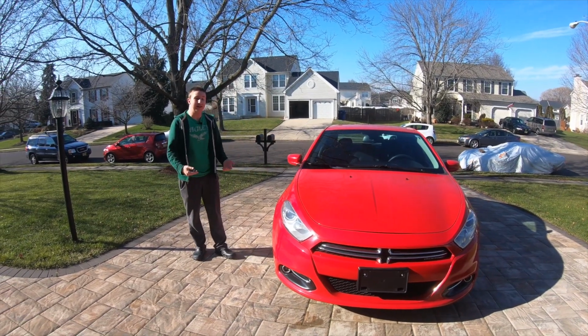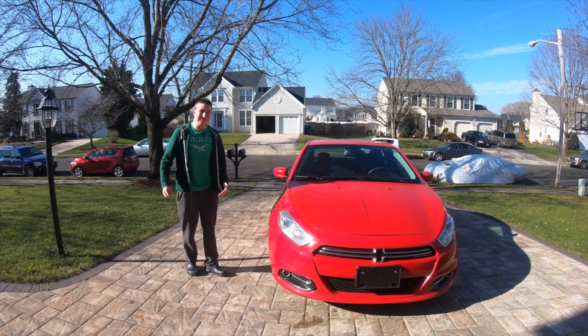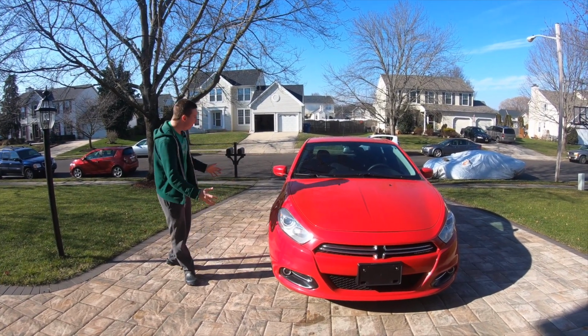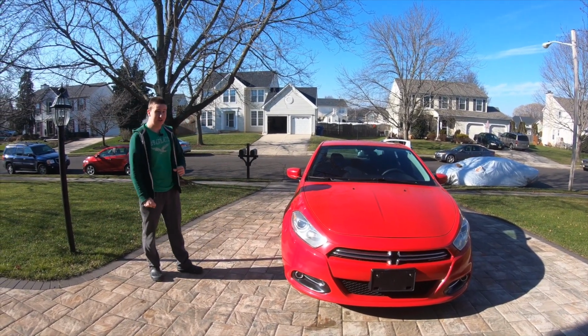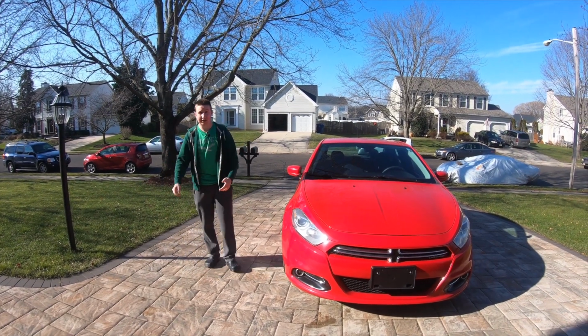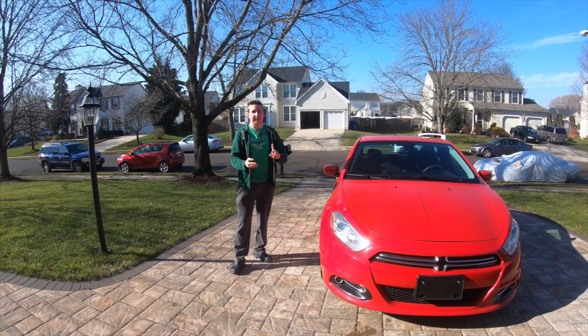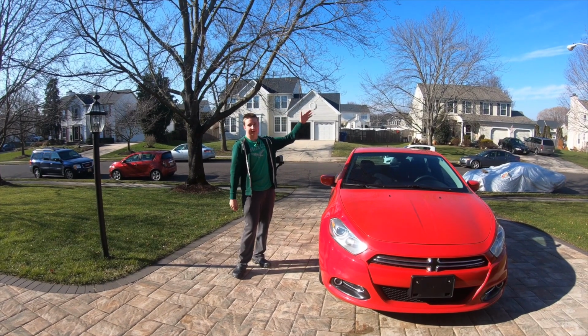So instead, we took the money they gave us for it, and we bought pretty much the identical car. I had pretty high standards since that Dart was so cool, but we found this. This is a 2016 Dodge Dart SXT. As far as the Dart model range goes, the lowest is the SE, then you have the SXT, then you have the Rally, the GT, and the Limited all at the top end.